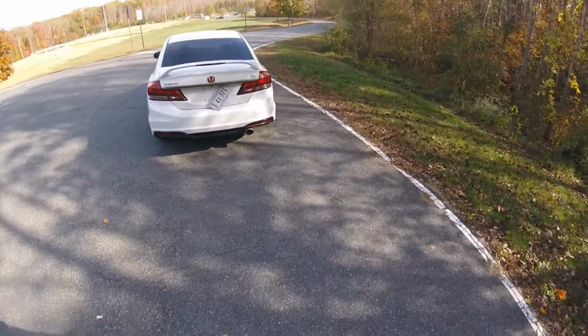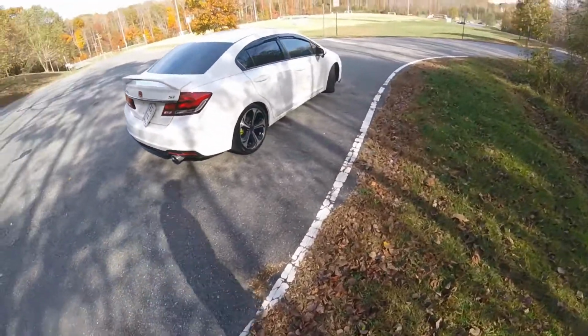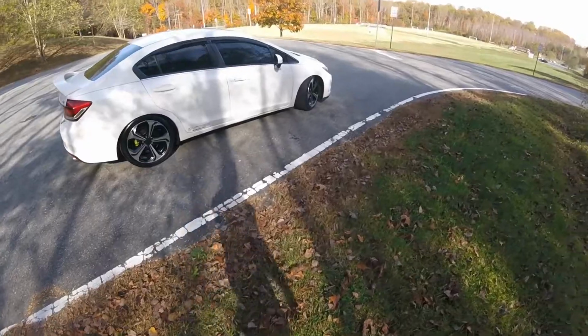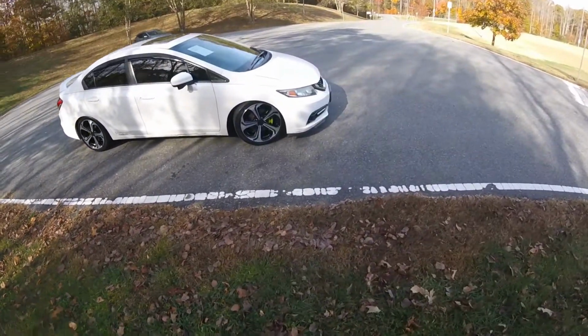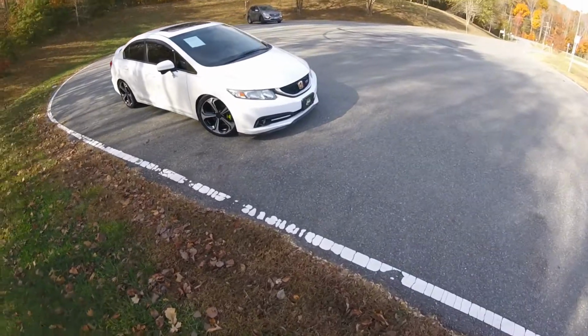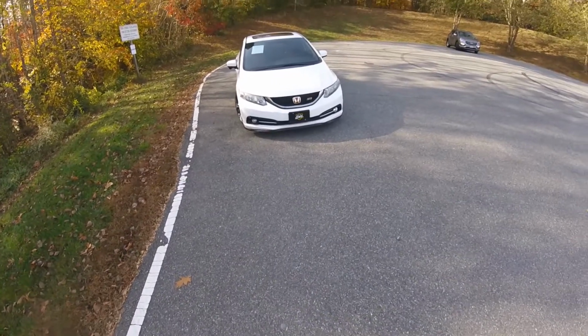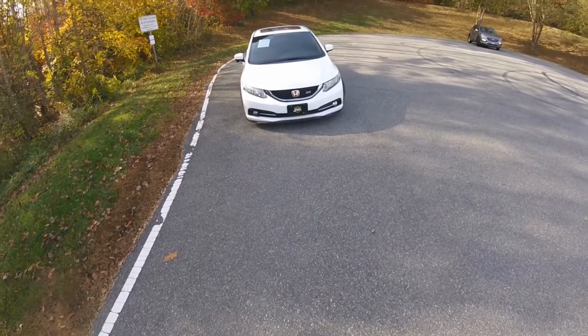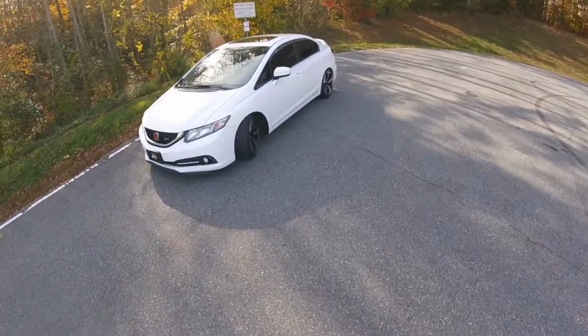This is one of my favorite generation Civic Sis. It has that nice classical traditional styling. It's wide, aggressive. I think it looks very stylish. I would have to say I like this generation more over the current one that is out. There's just something very authentic about this car.